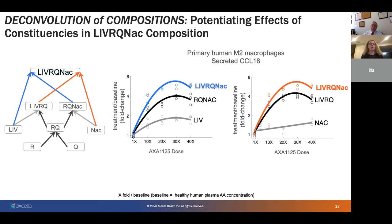Just to give you a flavor of how we design our combinations of amino acids, I will provide only one example in the M2 macrophage context. In the left panel, you can see our single amino acids. Then from single amino acids, we combine them together to make combinations of 2 amino acids, more complex amino acids, LIV, RQ here, arginine, glutamine, and so on. And then we have the next level of complexity, LIV, RQ versus RQ-NAC complex. And then in the end, we came up with this combination of LIV, RQ-NAC. And I will explain why in this plot. LIV, RQ-NAC can basically be constructed by combining LIV with RQ-NAC.